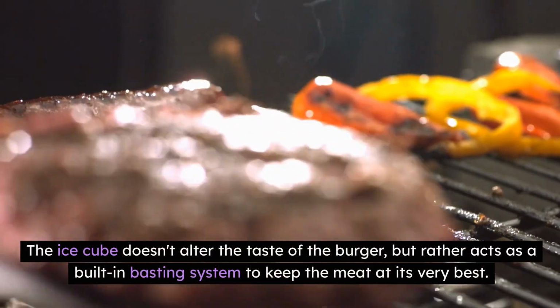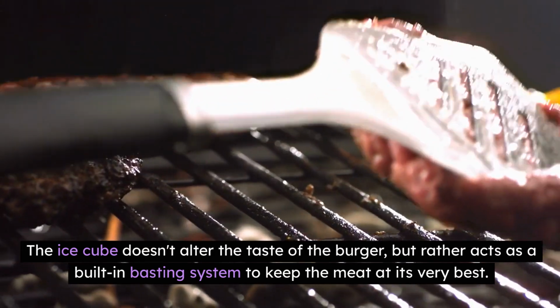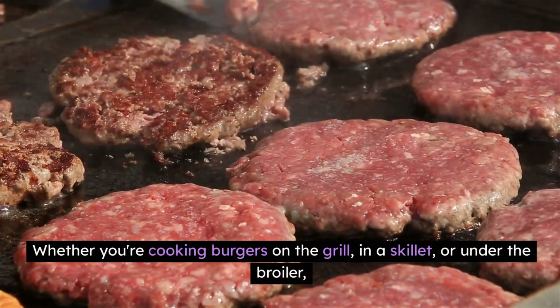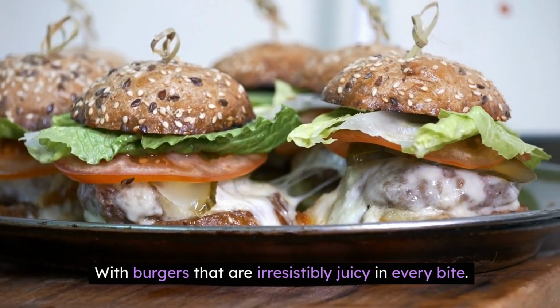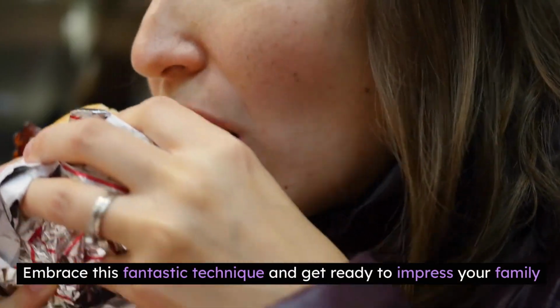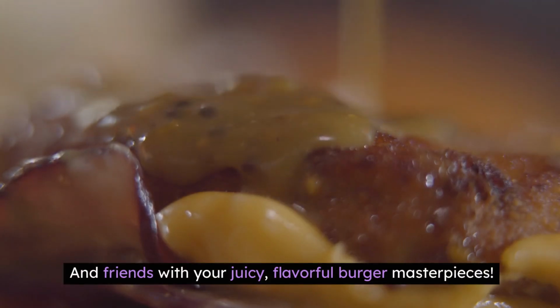The ice cube doesn't alter the taste of the burger, but rather acts as a built-in basting system to keep the meat at its very best. Whether you're cooking burgers on the grill, in a skillet, or under the broiler, this handy hack will help you achieve restaurant-quality results every time, with burgers that are irresistibly juicy in every bite. Embrace this fantastic technique and get ready to impress your family and friends with your juicy, flavorful burger masterpieces.